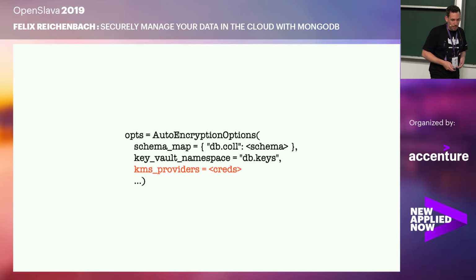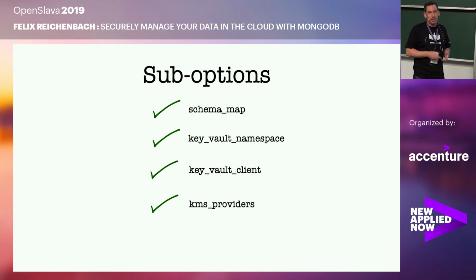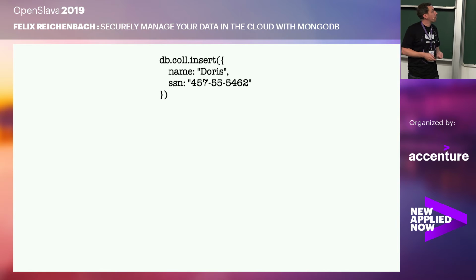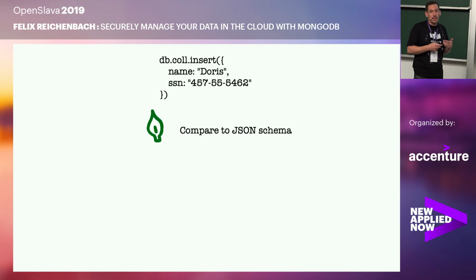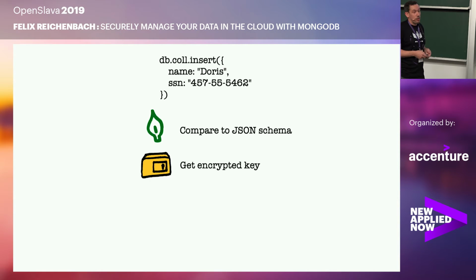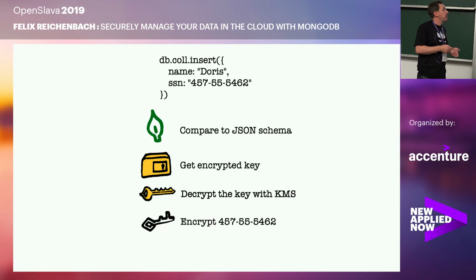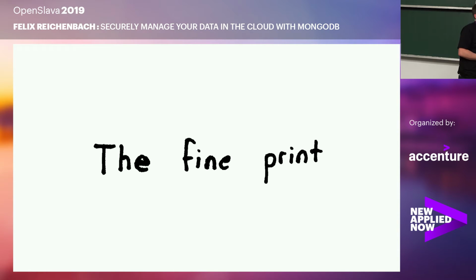Okay, I have to accelerate. So Key Vault, KMS providers, we got all the ingredients to do that, right? So what we do now is we go through all the steps, we insert data, we compare the data on the client side with the driver, we get the encryption key, we decrypt the key with KMS, and then we use that decrypted key to encrypt the data. Send it to the insert, and we're done.